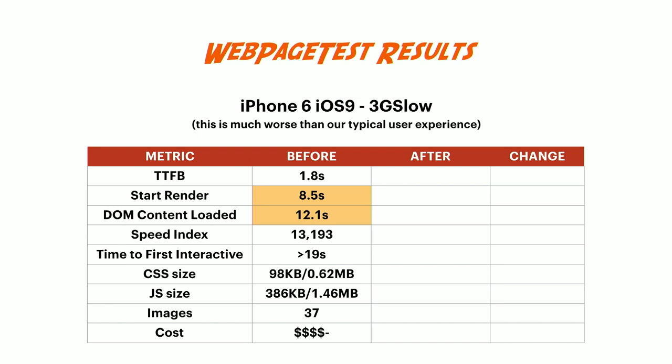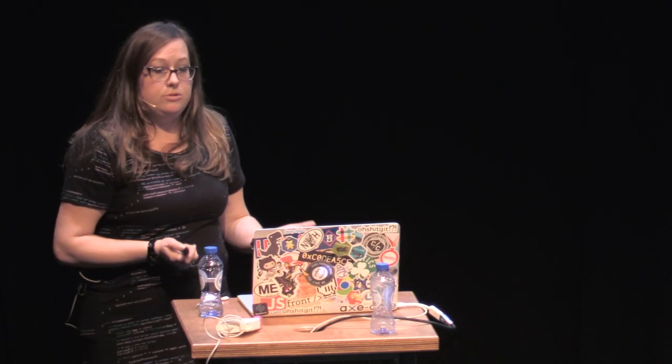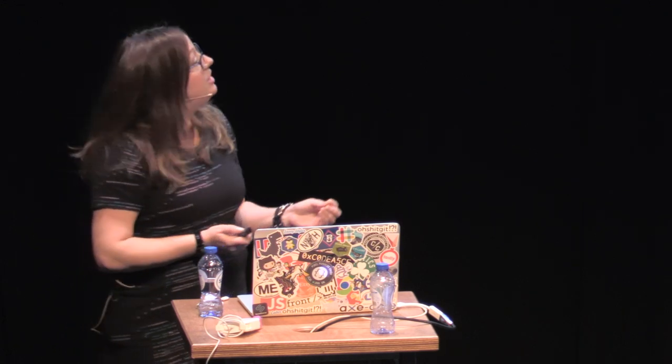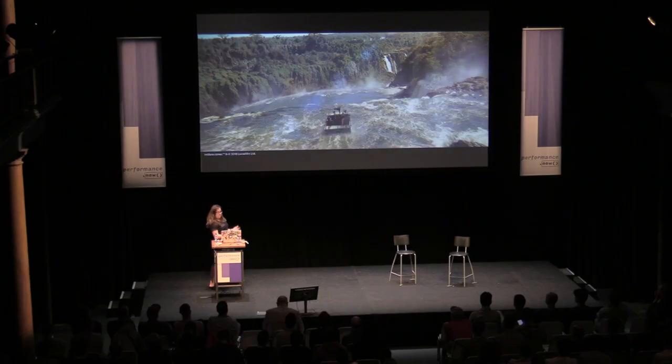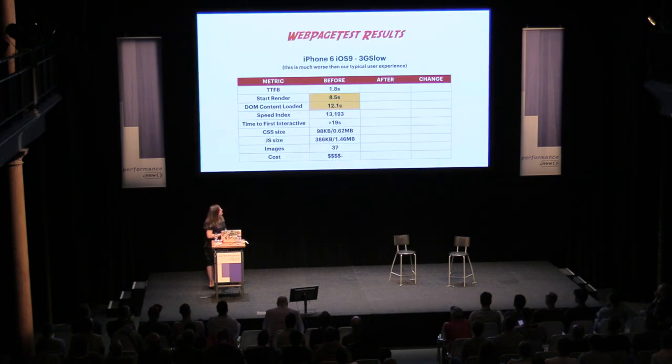And I also want to point out, like Tim talked about this morning, it's not just about the time that it takes to download things over the network, it's the amount of stuff and that cost to your users, particularly users who have low income or who have a pay-as-you-go data plan. And we were at $4 signs, and we wanted to decrease that.